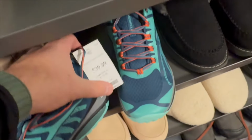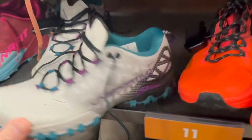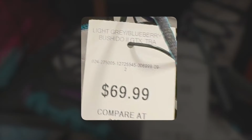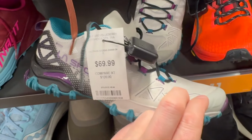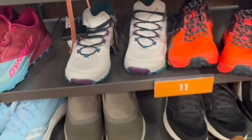There's a lot of people who actually prefer these to some more expensive brands out there, and for the casual or even moderate hiker, these are just fine and they'll hold up for a long time. Also, a brand you don't see often is La Sportiva, another company that makes some outdoors gear in other countries. It is sold in the United States, but you just don't see it as common. $69.99 for a pair of La Sportiva trail shoes. Really a good deal, and it's really great to see these here as well.